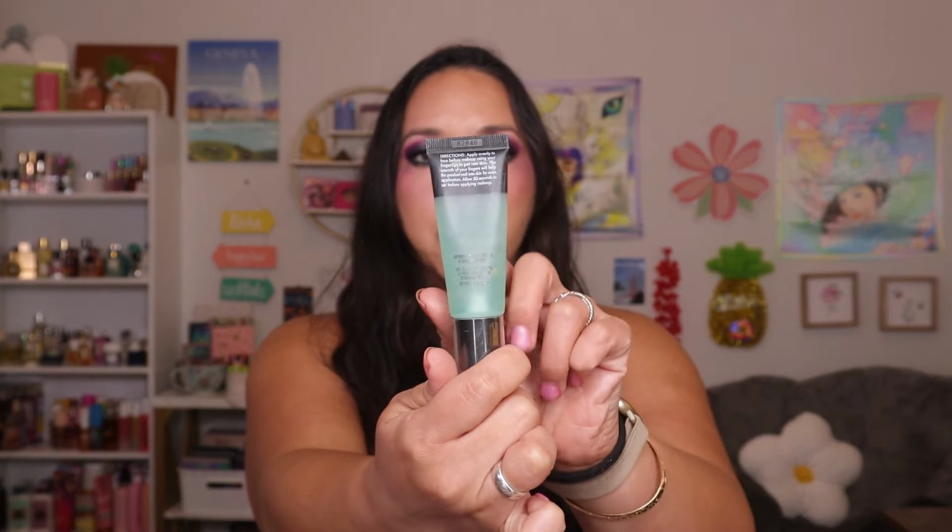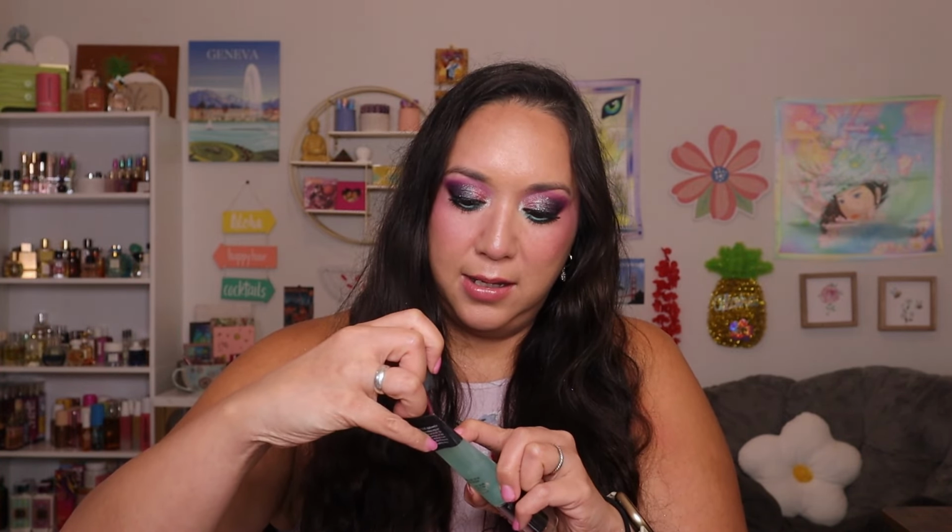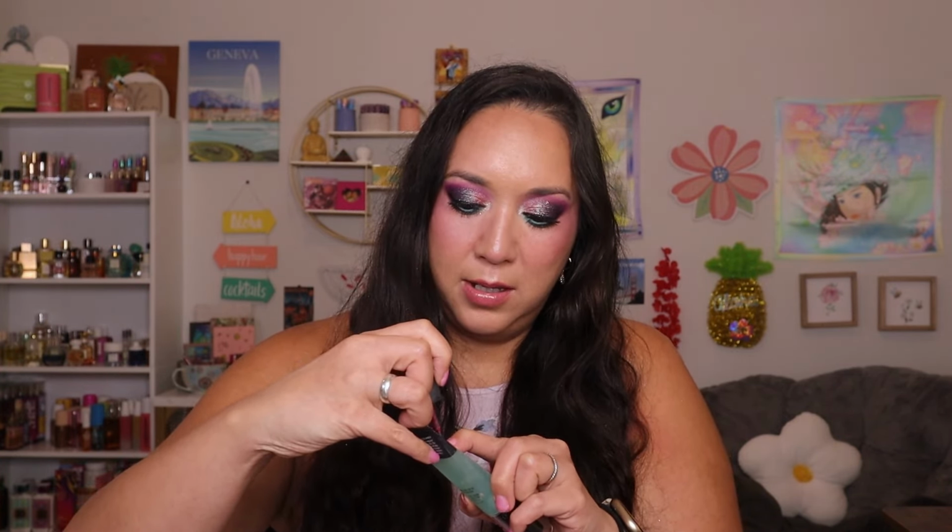And I can see through, with the lighting behind it, where the product starts, and it's right up here. So I'm gonna mark that and I'll show you guys. I'm gonna use my handy dandy nail polish tool, a great idea that I got from one of y'all in the comments on one of my project pan videos.